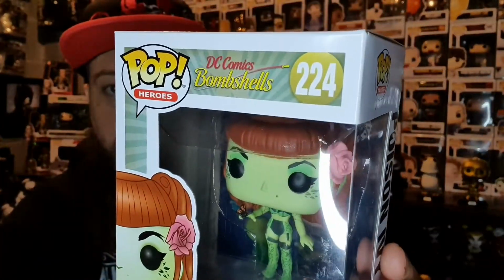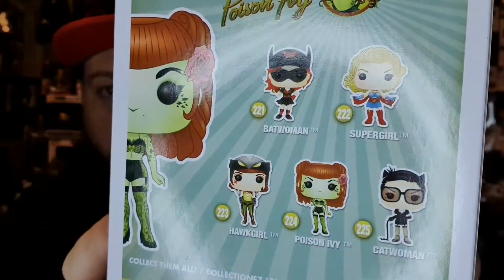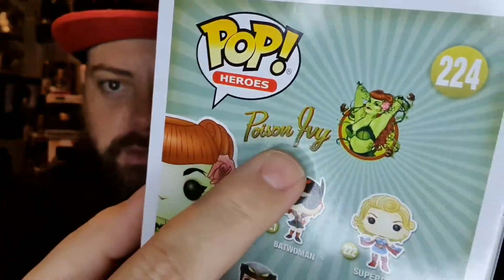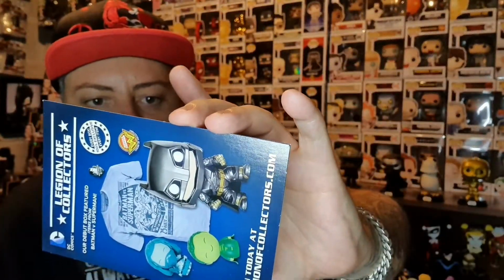So Pop Heroes DC Bombshells 224, Poison Ivy, side shot product, other figures in the range on the back. I've seen Hawk Girl, but I haven't seen Batwoman or Supergirl. Nice little Poison Ivy logo there, I like that. There's the side window, there's the top of the box, and there is the boring shit on the bottom. So there's no backing card as such, but the Legion of Collectors advertising card. And I have that pop, courtesy of the Geeky Heathen.